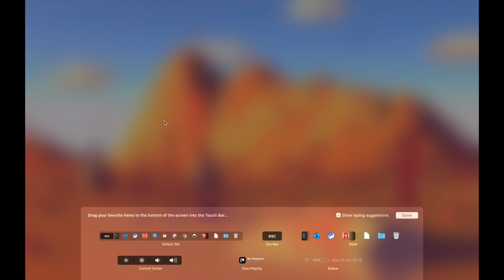Little Pock settings. So you can have the option to drag your favorite items to the bottom of the screen into the touch bar. So you can add your control center, but that's already there, so I just don't do that. You can also add your status, but I don't really care. It's already in the menu bar of the screen, so I don't really use full screen mode that often, so I just keep it as is. And then you can also show typing suggestions, the escape key.